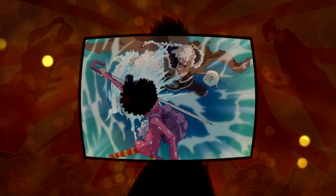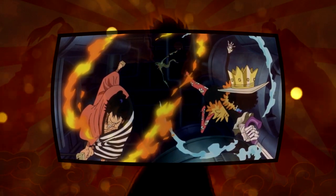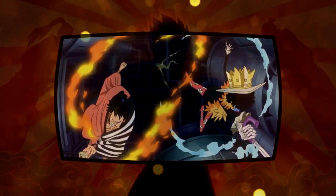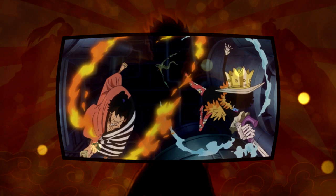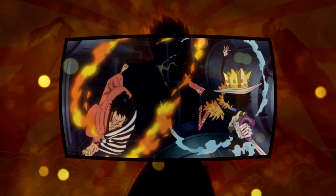Now, obviously Brook is able to generate ice using his soul and the powers of the underworld as well in order to create his own ice style that could match Kinemon's fire style. And obviously a lot of the powers of Brook come from his devil fruit because he was able to disconnect his soul from his body in order to use the powers of the underworld apparently.